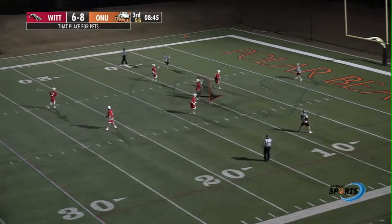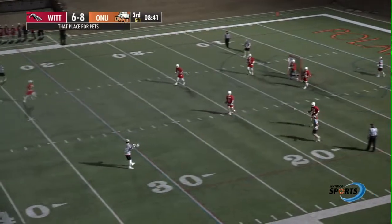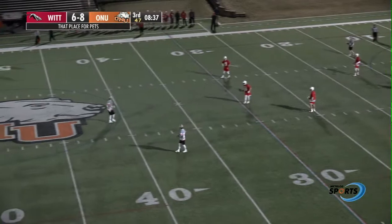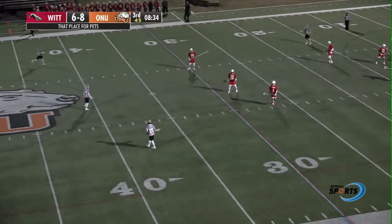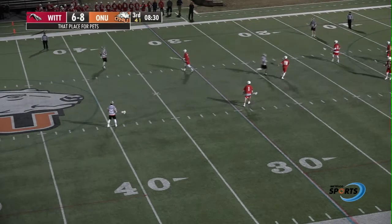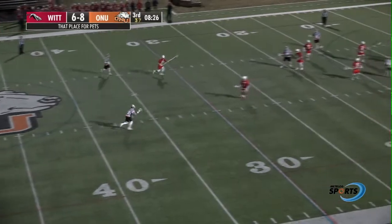Again, there are a lot of these goaltenders where with these lights on bright, that white ball coming at you 80 miles an hour. I can't imagine trying to stop one of these. ONU able to get their clear out. And they've been able to do that again, to the turn of 13 of 17.